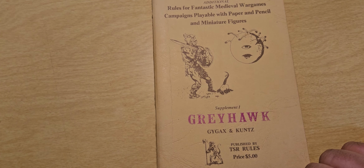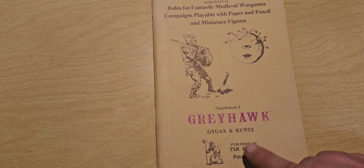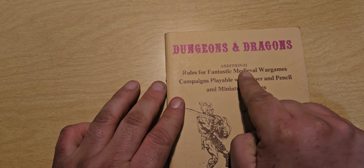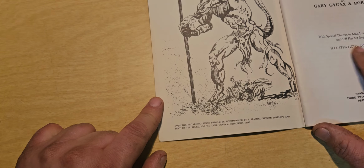This is the Greyhawk supplement, which is supplement 1. It's written by Gary Gygax and Rob Kuntz, published by TSR Rules. Price is $5. It is Dungeons and Dragons additional rules for fantastic medieval war games campaigns playable with paper and pencil and miniature figures. This is also one of the first times you ever see a beholder in Dungeons and Dragons. And you have the legendary Lizard Man artwork right here.